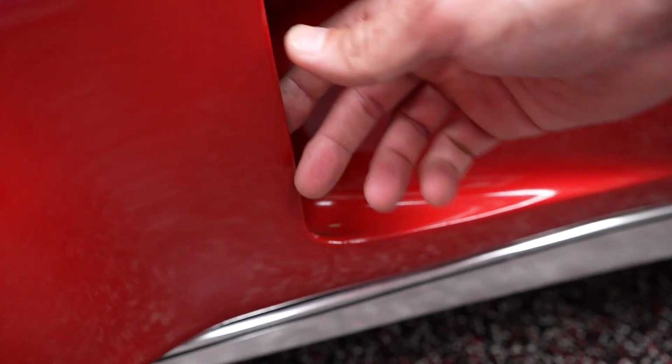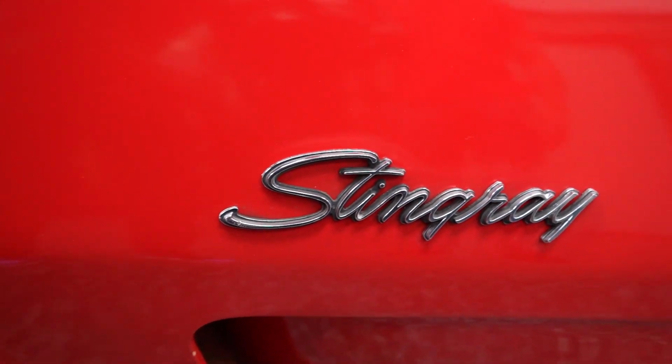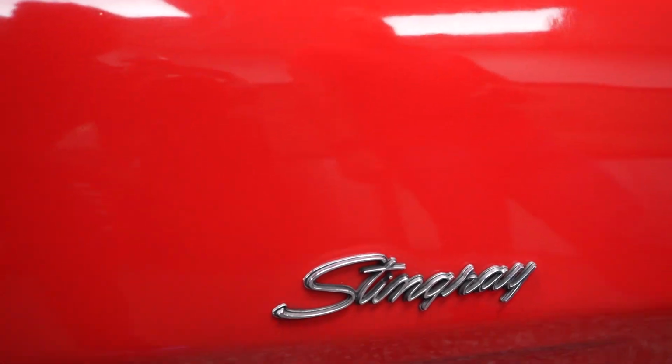right there and right there. But other than that, there's no blistering, cracking, fading, spider webbing, anything like that going on the driver's side front fender. Just typical wear and tear of your 1973 driver quality Corvette.